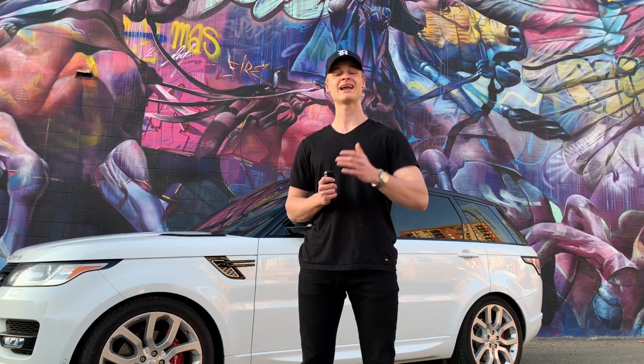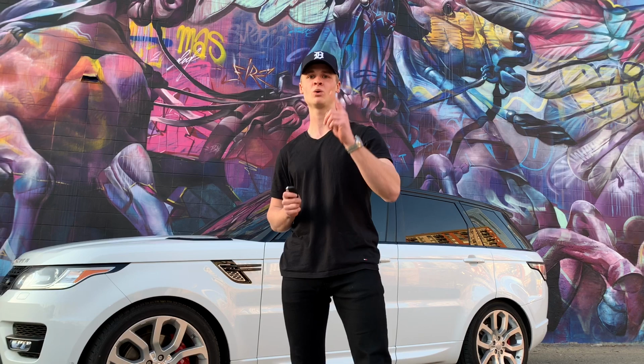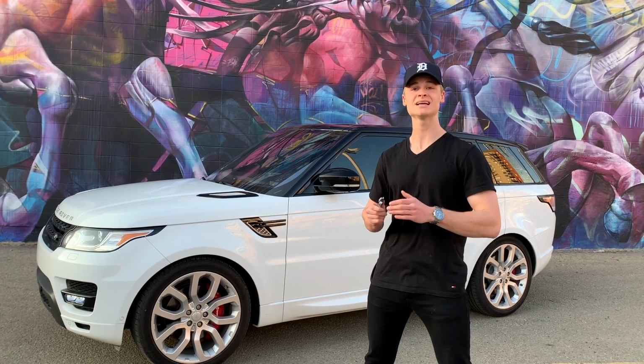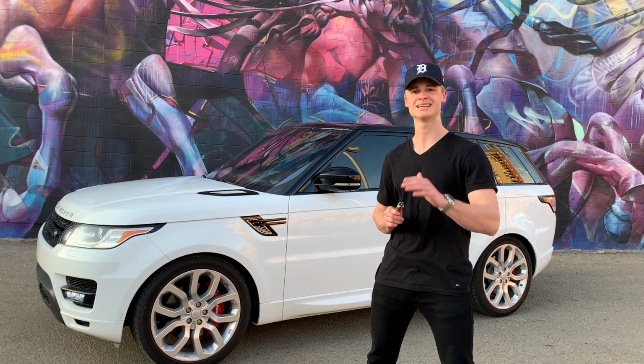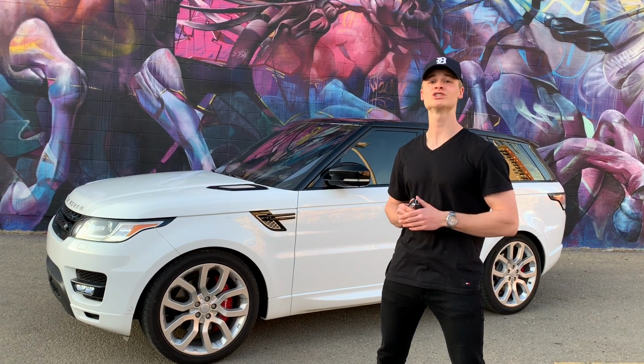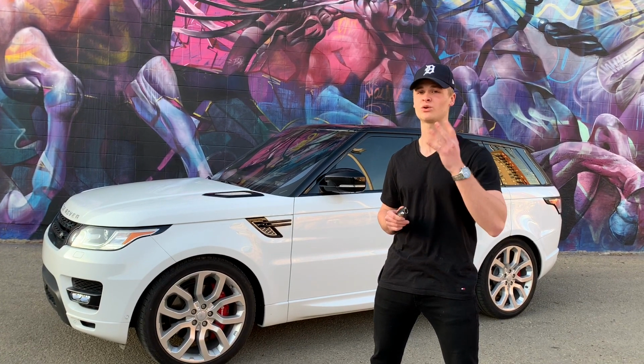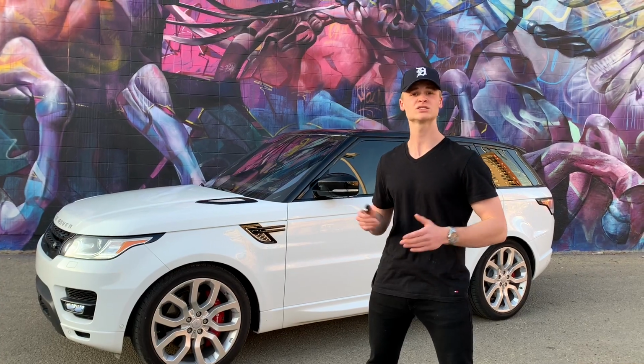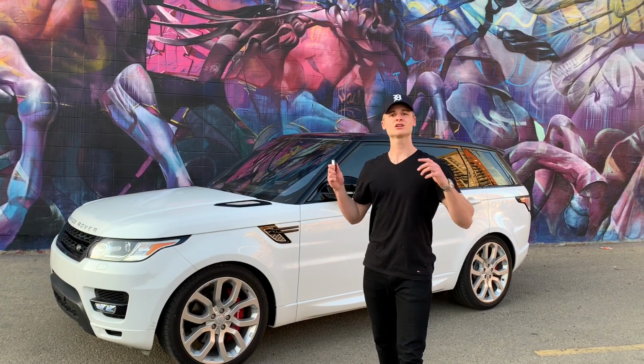When I heard that after 50,000 kilometers there hasn't been one issue with this Range Rover, it changed my whole perception of the manufacturer. In my opinion, this is one of the best used car deals out there today. You can get a $120,000 Range Rover that's only 4 years old with absolutely zero issues for around that $50,000 mark. So, onto the exterior.